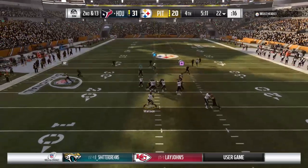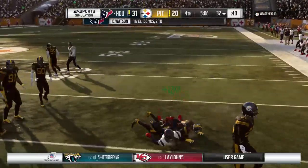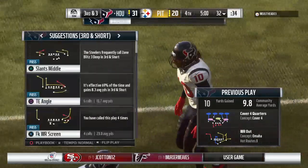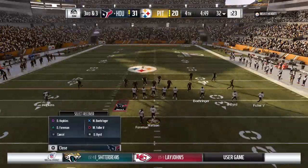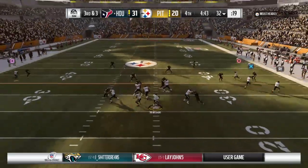On 2nd down, here's Watson. It's complete to Hopkins. And he's able to get out to the 32, brought down there. They'll wind up getting 10 back as that sets them up for 3rd down. Another nice pickup through the air, and I think a lot of people might expect them to run the ball in this situation, Brandon, but with this lead, they're electing to throw the football. Swings, slants, quick outs, things that they consider safe.